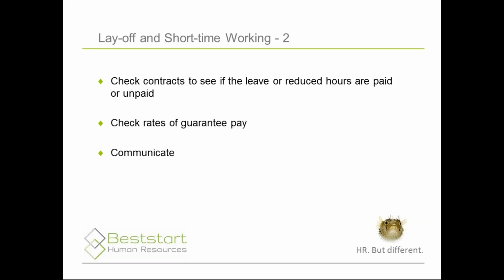The selection process in terms of doing that must be fair, must be defendable, and must be non-discriminatory. So unless there are clear criteria for selection, then you may need to reduce, say, all teacher staff working hours and use short-time working rather than layoffs. But as long as we can identify specific criteria, it is okay to apply this to small groups of staff.